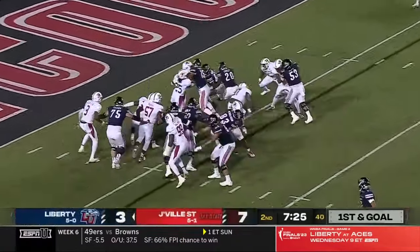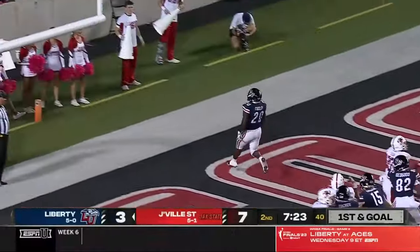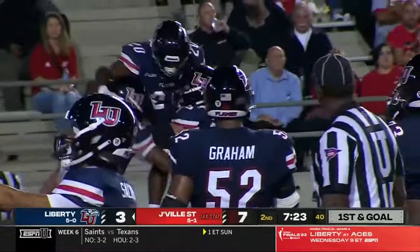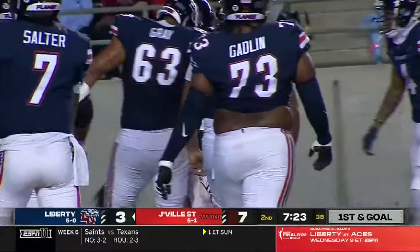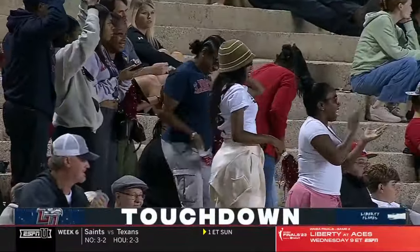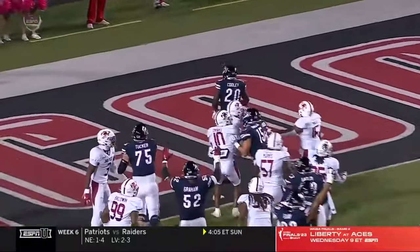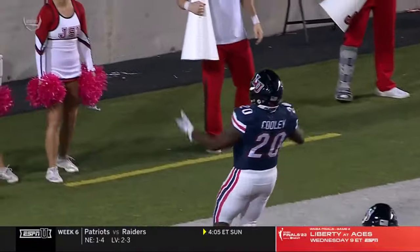And now Cooley again. Picking his way into the end zone. Touchdown. Quentin Cooley from 6 yards out. And Liberty has its first lead of the game. Also as a lead blocker there. Let's go. And two great runs.